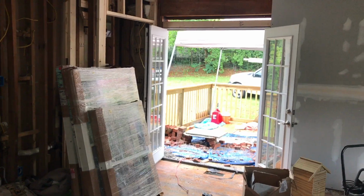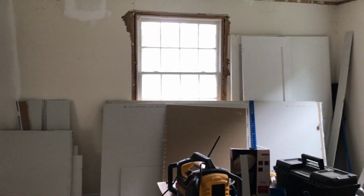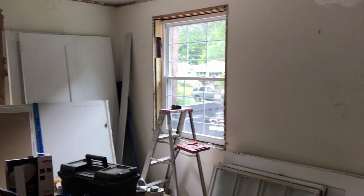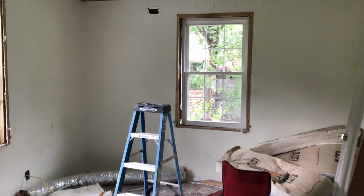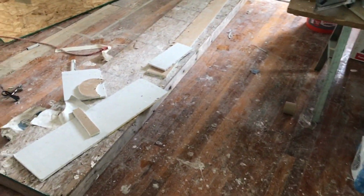Looky, looky. Looks like we almost have a bathroom here. All the walls are almost up. Alright, so today we started working on the finishing of the sheetrock. And we started replacing some of the windows. See, here's a new window over here. Both of these windows are new. My poor floors are taking a beating.